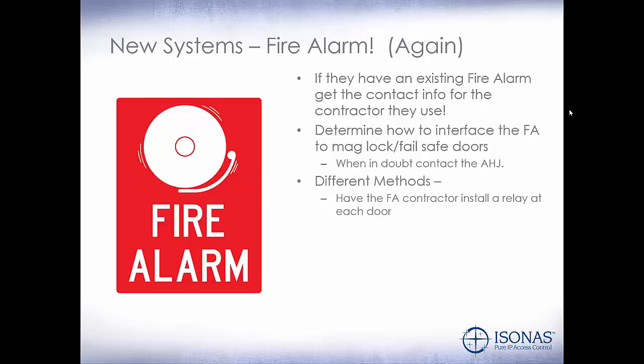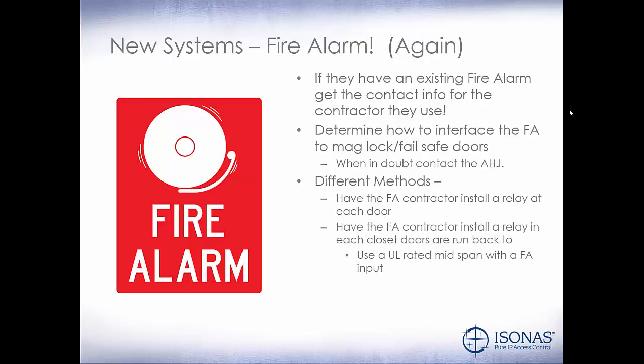We can have the fire alarm contractor install a relay at each door that we need to unlock. We can have the fire alarm contractor install a relay in each closet doors are run back to. Then we can either use a UL-rated midspan with a fire alarm input, or we can use a UL-rated power supply with a fire alarm input and run a separate power cable to each door.